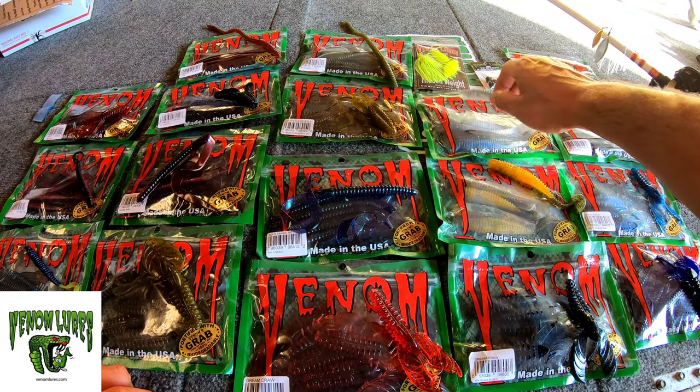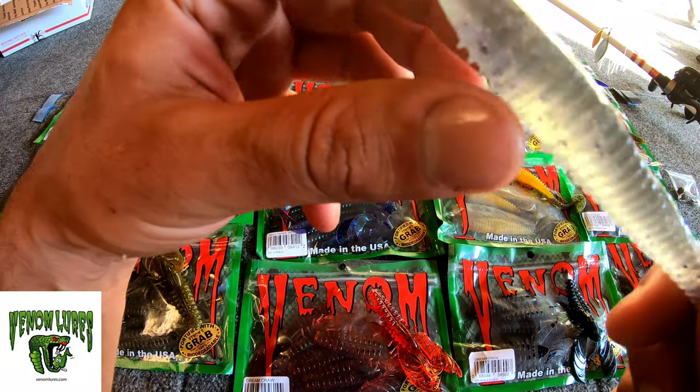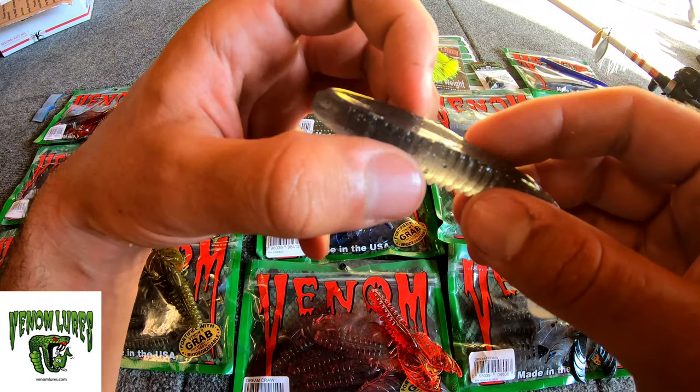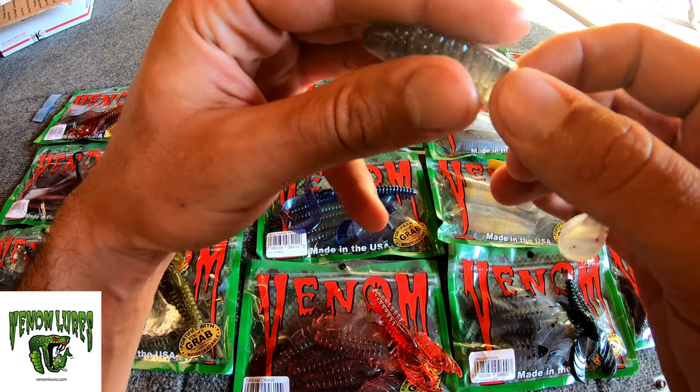And then we're gonna jump to the donkey snatcher. Now I know this is Fishing with Fitz's favorite lure so far. He just likes the word donkey snatcher because it just makes him laugh. So what makes this bait different than most swim baits is one, it's really, really hard plastic.